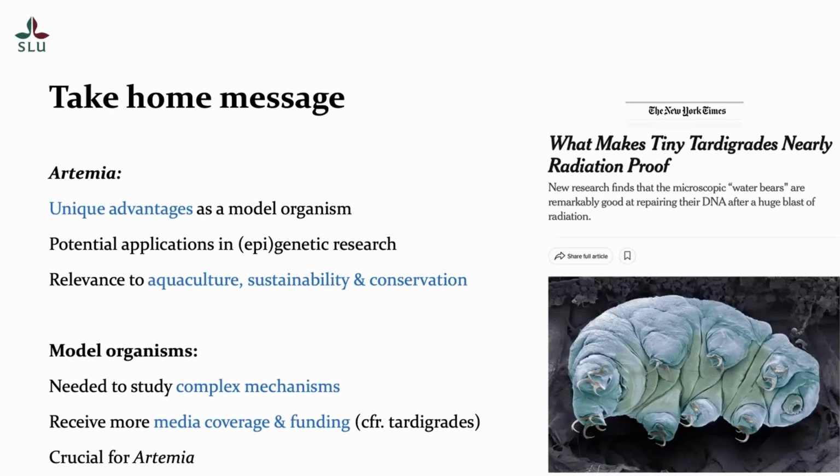And model organisms receive more media coverage and funding. Just think of tardigrades. Tardigrades have been in the news because they can withstand radiation so much, but Artemia is more resistant than tardigrades in many ways. So it could be useful to put Artemia on the market that way.